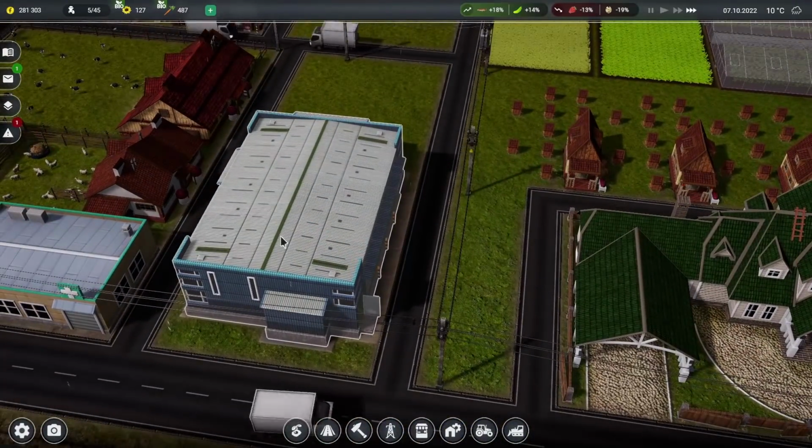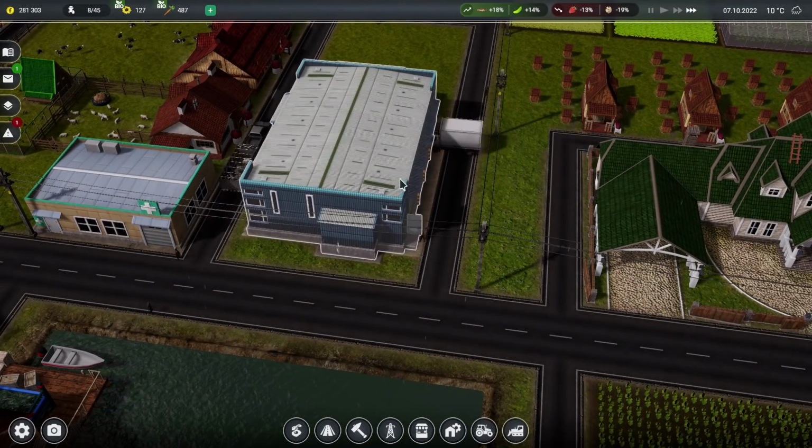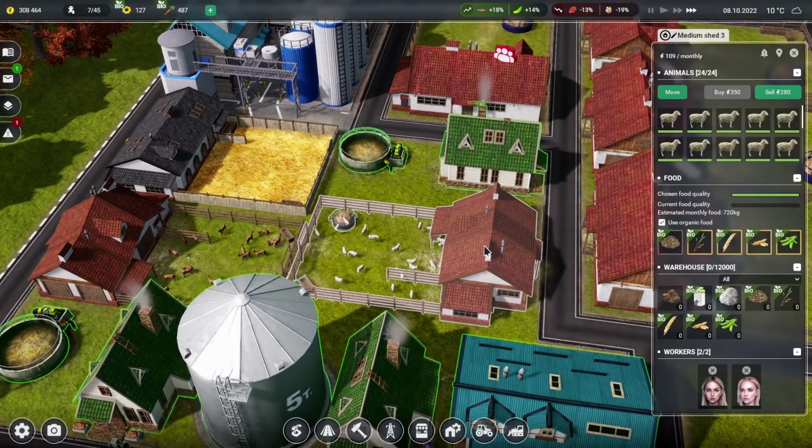They're little trucks from the logistics centre driving about the place, somehow not causing any traffic accidents when they crash into each other on the road constantly all the time. I don't know how that works. I'm not so fussed. Okay, there we go.